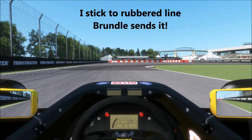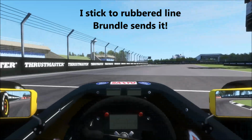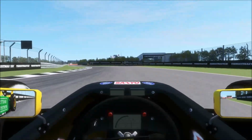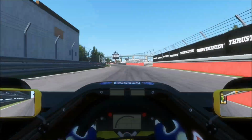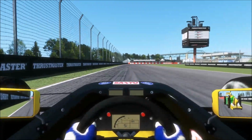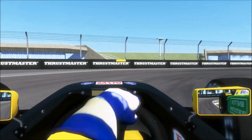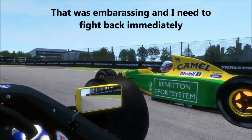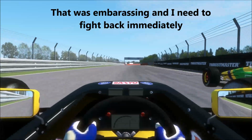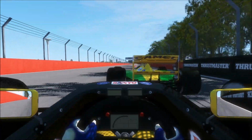Now the AI have been rubbish into this hairpin all race long, but what does Brundle go and do? Only just launches the perfect attack on me and manages to clear me on the exit of the hairpin. You can see me there in Brundle's left mirror, and now we're having an onboard shot from my perspective. And we can see Brundle in my right mirror. I'm thinking I'm okay here, but he gets a wonderful drive off the hairpin and manages to clear me, and I am in panic mode now because I know he's on very fresh rubber.